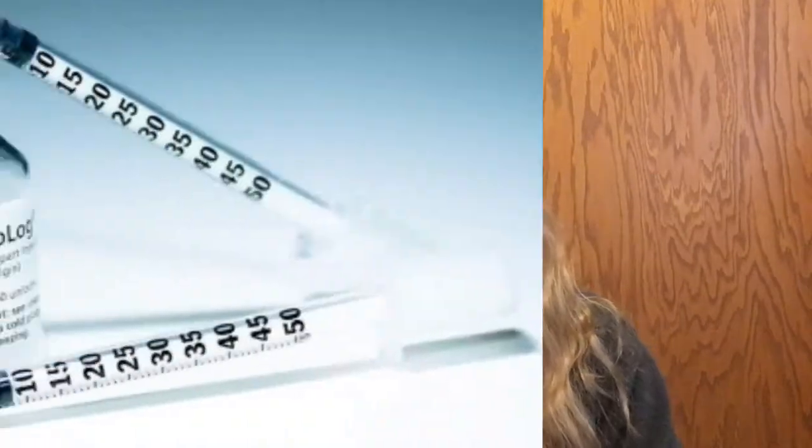And then the other three types of methods I'm going to talk about are vial and syringe, insulin pens, and insulin pumps. Vial and syringe is probably the most basic of all the injectable ways to administer insulin.